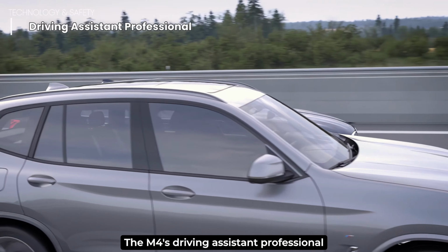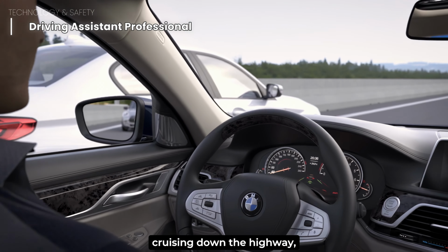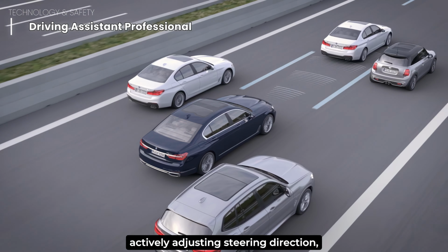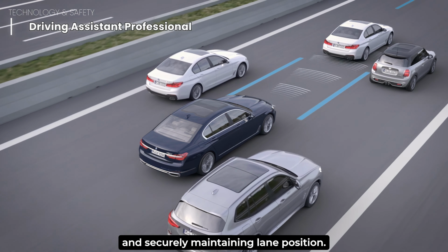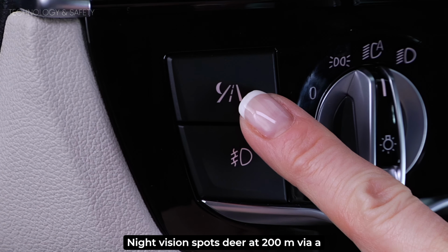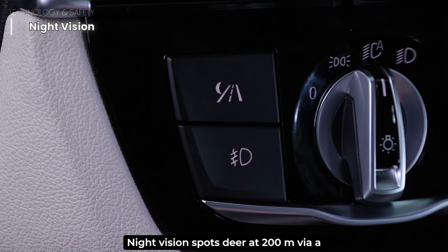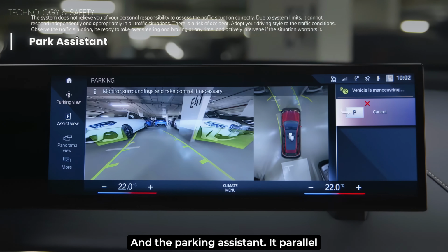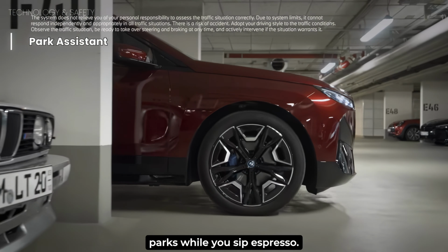The M4's driving assistant professional is cruising down the highway, scanning for surrounding vehicles, actively adjusting steering direction, and securely maintaining lane position. Night vision spots deer at 200 meters via thermal imaging, perfect for rural midnight sprints. And the parking assistant. It parallel parks while you sip espresso.